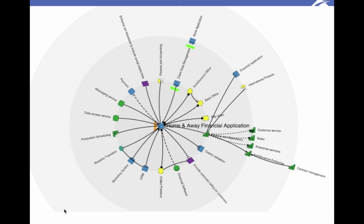Another way of looking at this type of stuff, if you're using software tools, many tools, some tools have this view, sometimes called an impact diagram or an explorer diagram. So here we're showing the impact in the middle here of the home and away financial application, which is mode 2, and its impact on the mode 1 artifacts.